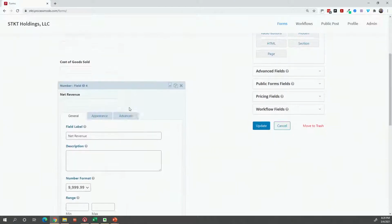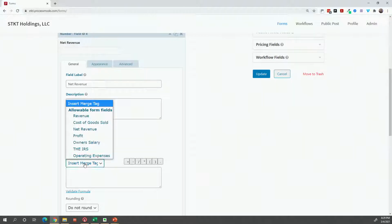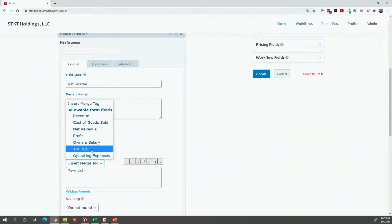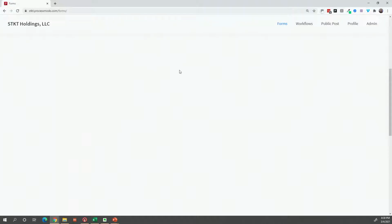Now for my net revenue, I also need to do a calculation. And the calculation that I'm going to do is I'm going to say, well, my net revenue is really my revenue minus my cost of goods sold. So revenue minus cost of goods sold will populate in this net revenue account. And that's really what I want, to be able to do that. So I'm going to update this field.